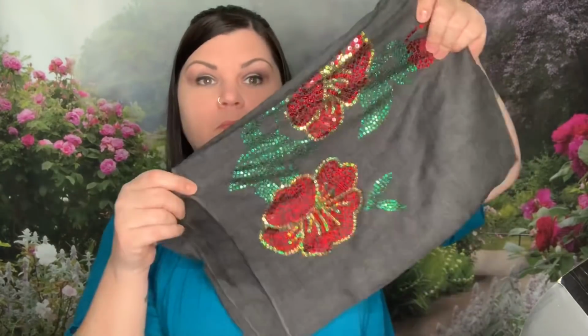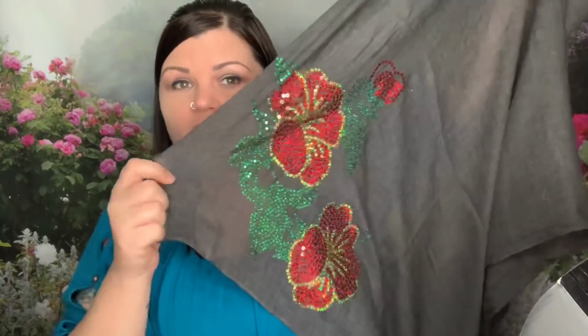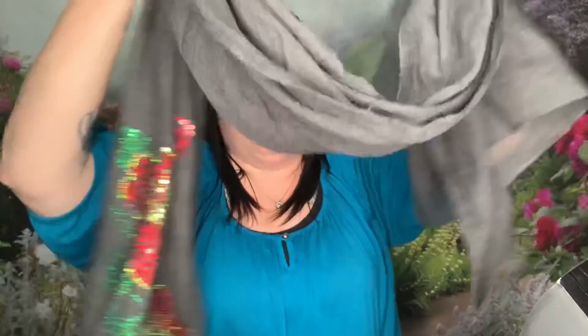what is this? Let's see here. Is it a scarf? It appears to be, whoa, holy moly. Yes, it is all gray, and then it has this. That is very pretty, but to be completely honest with you, I think May is the wrong month to be sending a scarf. I'm just gonna be honest with you guys. That is very beautiful, but I would have liked this maybe like 2 or 3 months ago when it was scarf season. It's almost 100 degrees here in Florida, so there's no way in the world I would even want this to come near me.